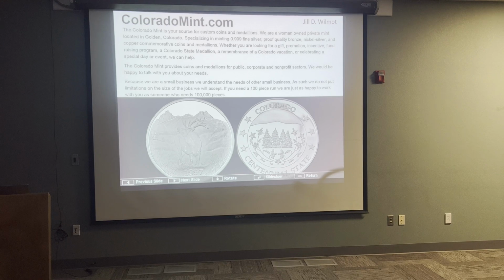And of all the places this was located, it was up Coal Creek Canyon above Golden. Or was it Golden Gate Canyon? One of the two. Anyway, they made the silver rounds, and basically it's just a generic Colorado theme, scenery type stuff.